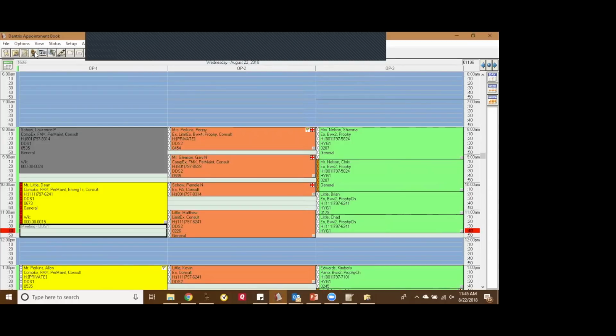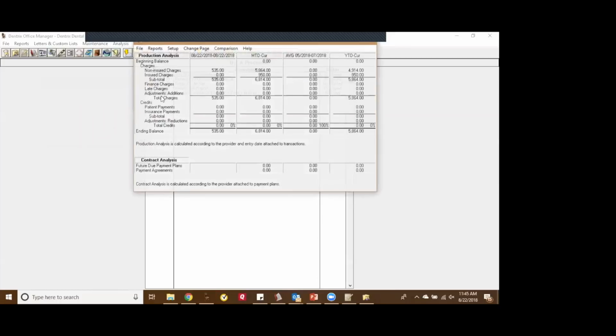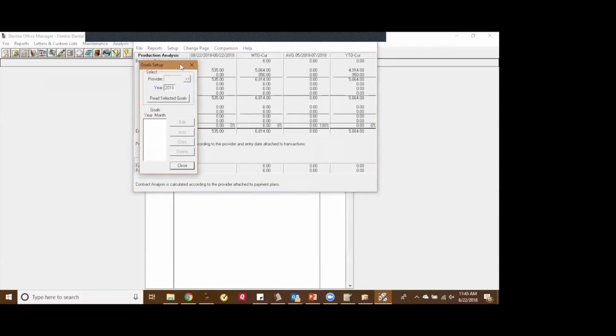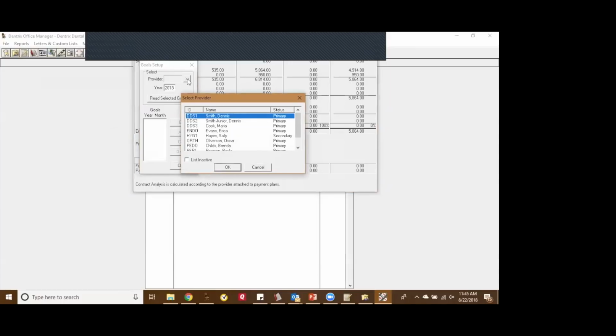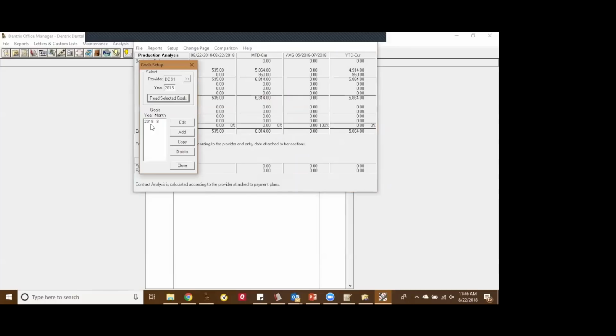So if you go to the office manager and the big brown chair, go to analysis, practice, and then go to setup, goals right here. All right, so first thing we want to do is select a provider for our goal. If we click on Dennis Smith, our main doctor, and you click on read selected goals, you'll notice that I have a goal in here for August for him. If I want to add September, I could put in month number 9. Let's say month number 9, his goal is $20,000. He doesn't work very many days, so he doesn't produce very much.